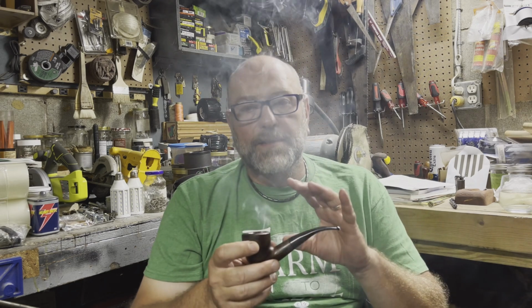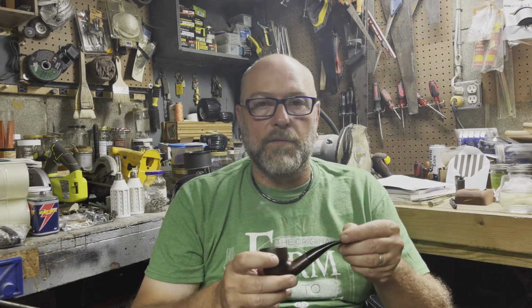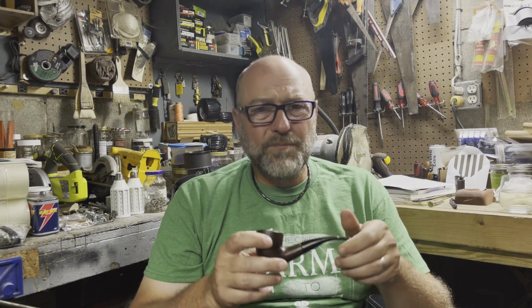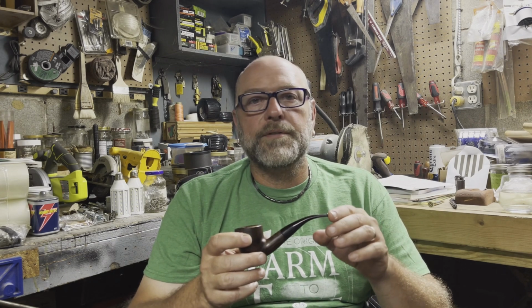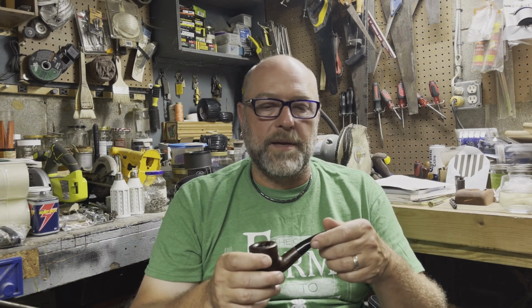And this pipe is like this blend's partner, and I'll talk a little bit about that. I go over it in my notes. I do smoke mostly billiards, if you guys haven't noticed in my videos. I do like the style. I like the way they feel in my hand and everything.